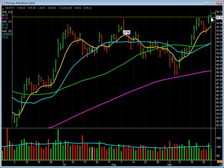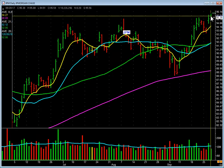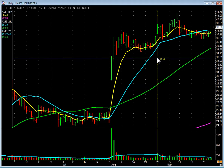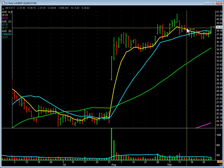Here's another one. JP Morgan, just going sideways right up here. Lumber Liquidators. This is kind of interesting. A lot of the stocks related to reconstruction and construction are doing fairly well. And it's unfortunate. The reason why is because of these hurricanes. They're going to need a lot of materials. Lumber Liquidators is going sideways.